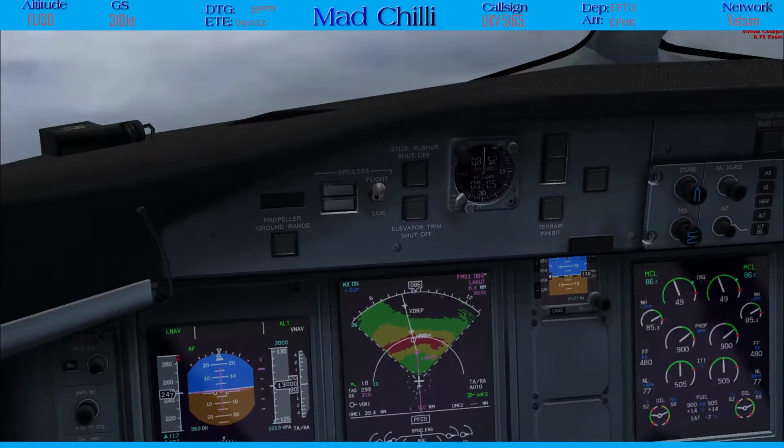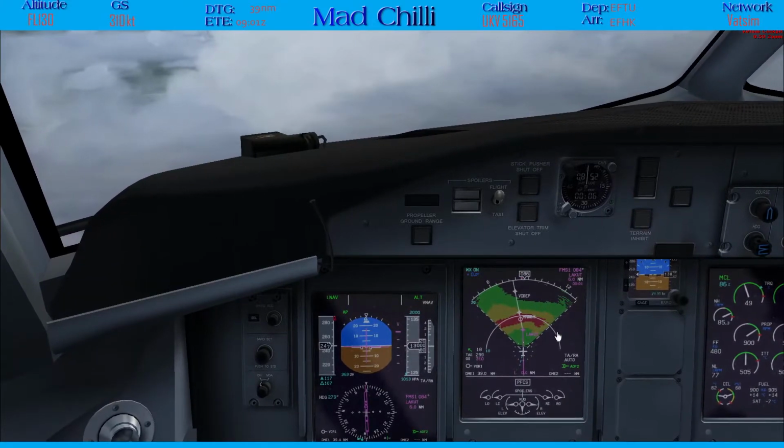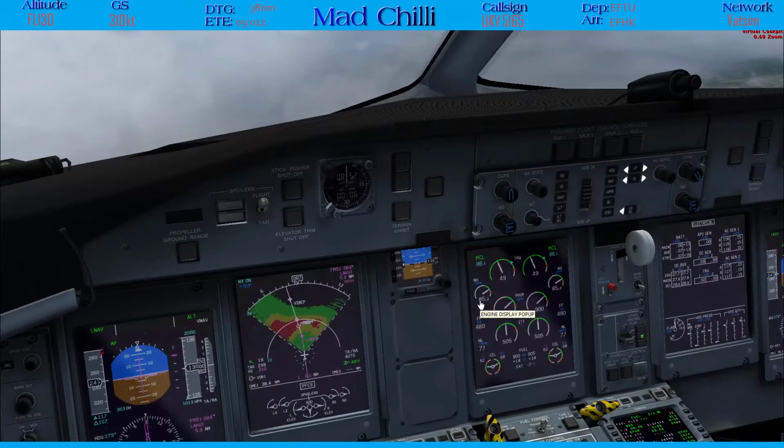We've got a bit of bad weather ahead, apparently. I see it. I can't really vex myself around that because it covers the entire weather radar. Because unfortunately, this weather radar on this plane only spans that much. So, it's not the best.